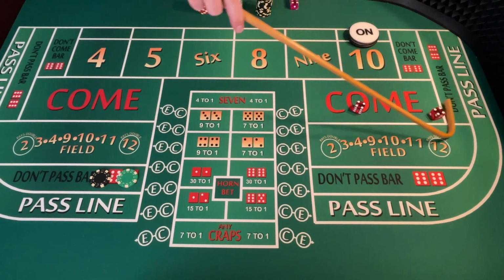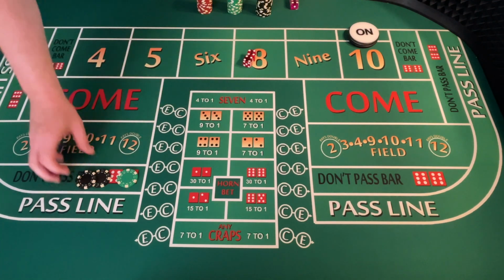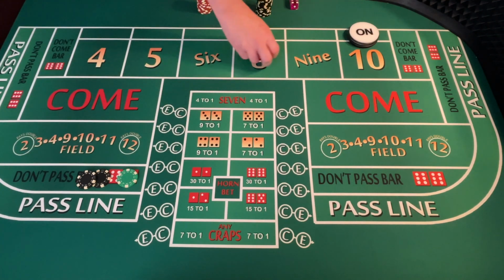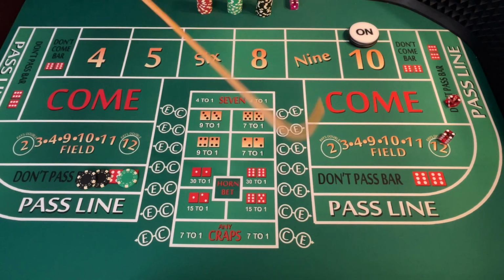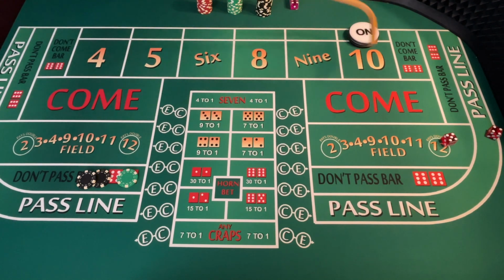Hard 8. 4-4. Hard 8. Let's put another hundo on there. We're doubling it up since that was roll number 8. Here we go. We don't even need to count anymore. We just need a 7. That's a 426. 549. That's a 549.